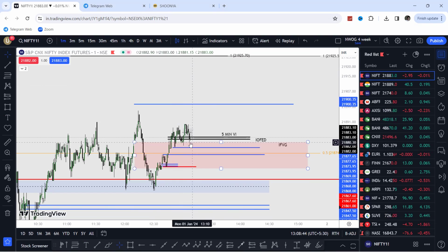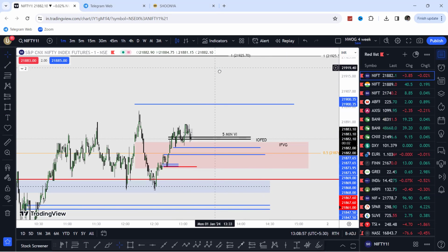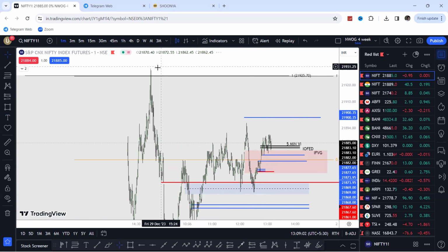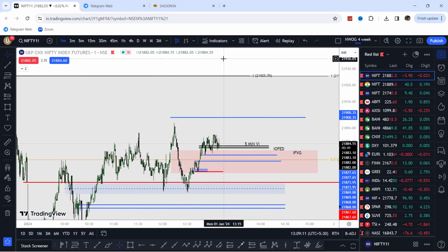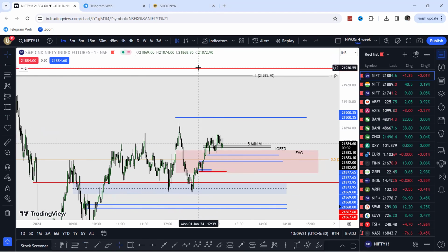The high of this inversion fair value gap can be tested multiple times. That's fine. But I don't want to see this stay open. If this actually spikes from here using IOFUD, we will see a very strong run higher to take out this high right here. That is 21,930, and obviously the previous day high, Friday's high as well. So I am expecting the price to do this. Hence, my last two lots are probably going to be exiting here.